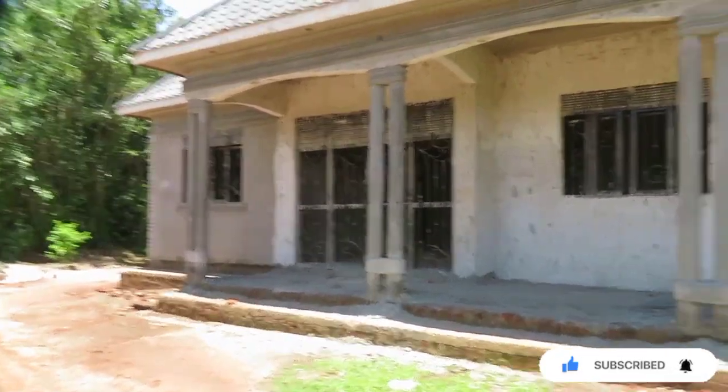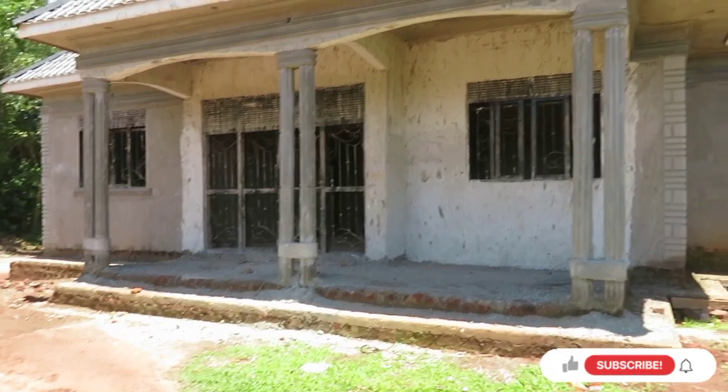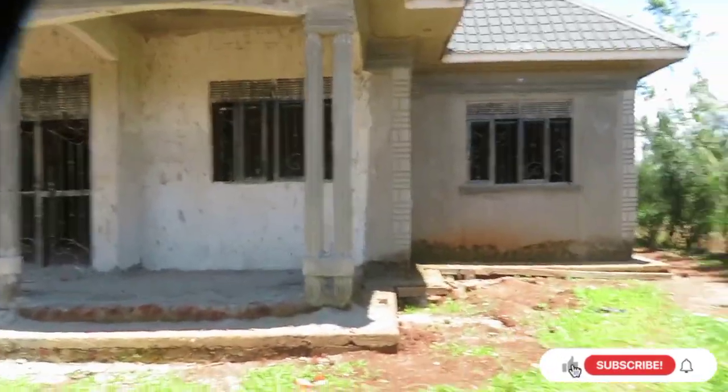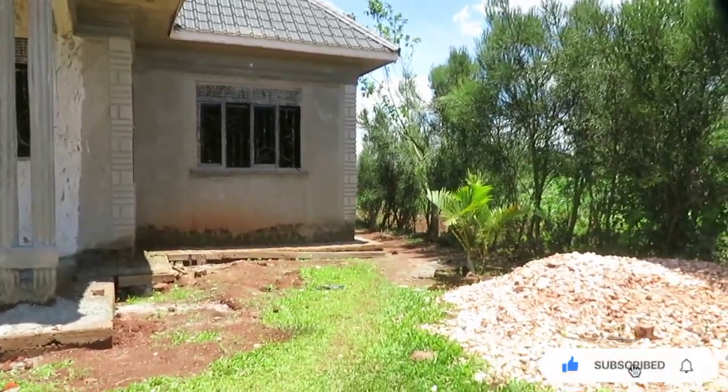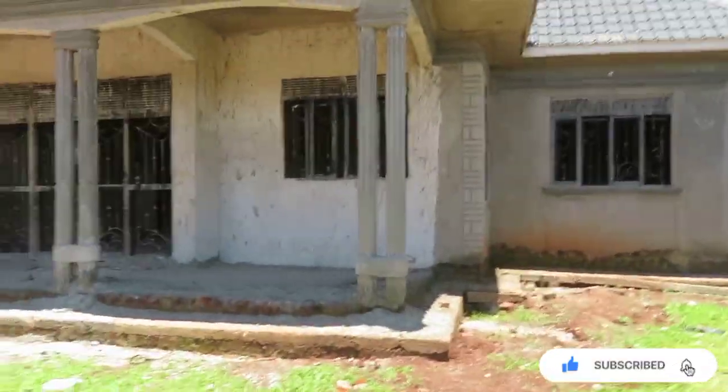Mbabuulira kizimbe kijja bagwira. Those machines are so strong in that they shake the ground so hard the house can collapse. Enyumba baba tebanagimaliriza ngezeemu enjatika.